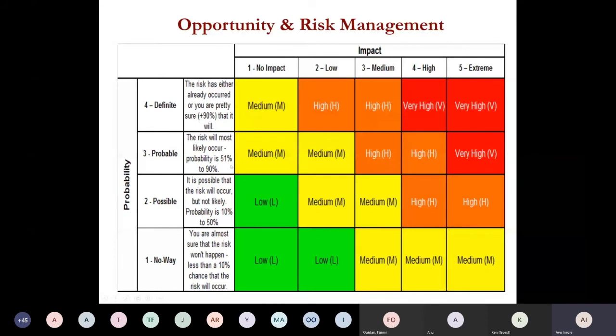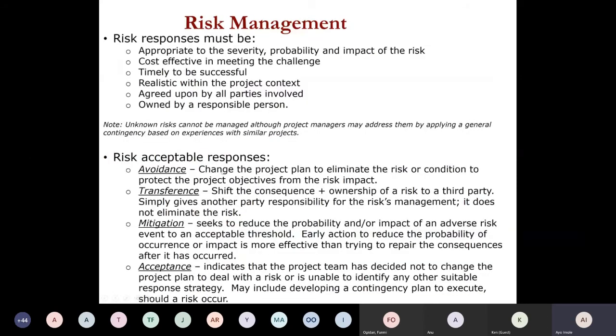Okay, it's still explaining. This is a 5x4 grid. So let's go to, how do you respond to risk? You respond to negative risk in these 4 ways, and I'm sure you must have seen it before. Now, a typical example is it's raining. It's raining and I need to go and get something, I live in Upminster. It's raining and I need to go get something in Romford.